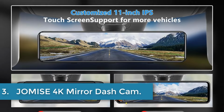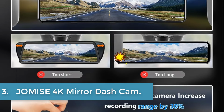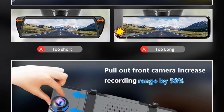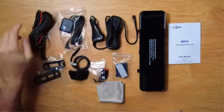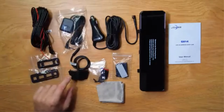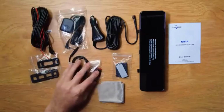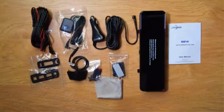Number 3. JOMISE 4K Mirror Dash Cam. The JOMISE G814 Dash Cam mirror offers comprehensive features tailored for enhanced vehicle surveillance and safety. It boasts a pull-out front camera that expands recording coverage by 30%, coupled with an 11-inch IPS full-touch screen displaying vivid 1920 by 480 resolution visuals.